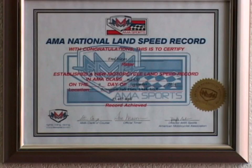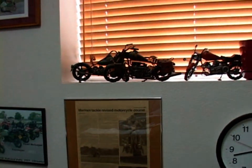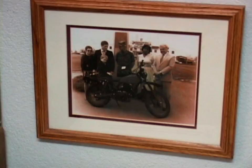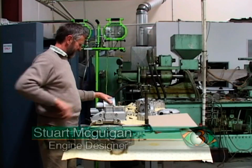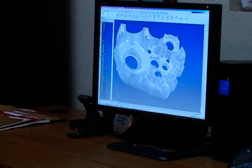They hold 8 world records for being the fastest diesel motorcycles in the world today. That's why the bikes are also in demand by other militaries in allied countries like England, Canada, France, Germany, and Australia. Stuart McGuigan, who is the engine designer, shows us how parts like the crankcase would then be assembled to make the engine for the bike.